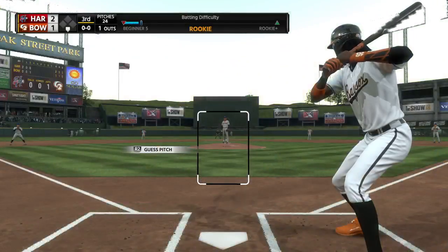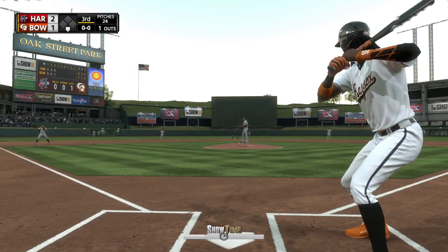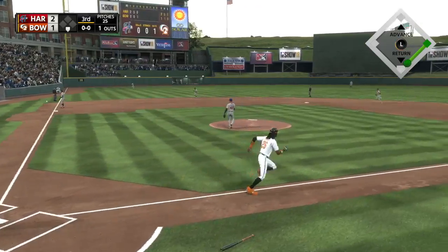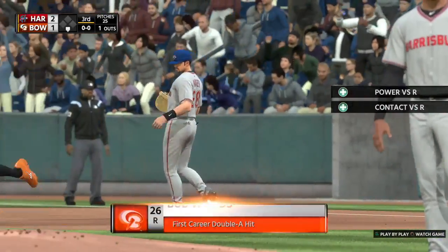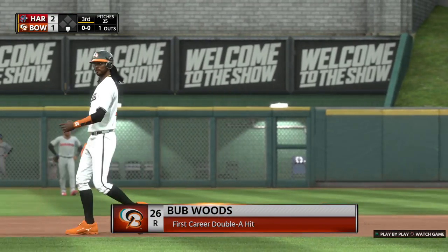Now to the plate, Bubba Woods. He'll swing it from the left side right here. First pitch of the at-bat. Trying to go the other way. This is looped out toward third. A leap here, but it ticks off his glove. And now this will get over the wall down the line out there for a ground rule double.